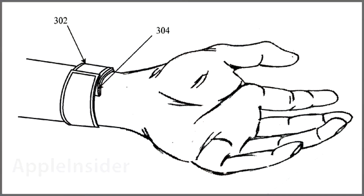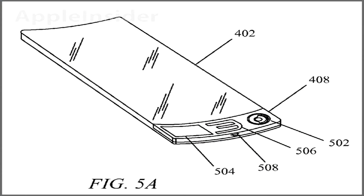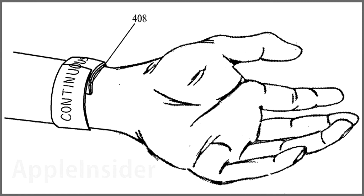Apple could be soon releasing the iWatch. There is a recent patent filing for a semi-slap band style wrist device that will have a glass top touchscreen. It is Bluetooth and Wi-Fi enabled, and I'll let you guys know when I find out more about that.